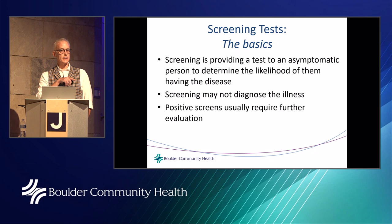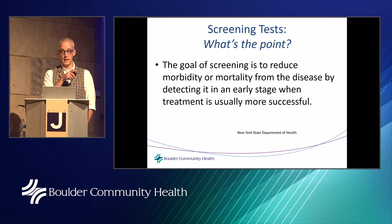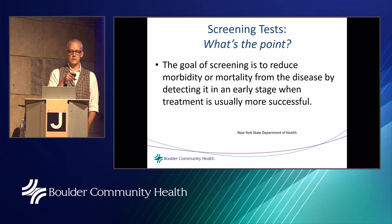Screening tests don't always diagnose the disease. So there are usually other tests needed to complete the evaluation to actually determine if you have the disease or not. And the goal of screening is to reduce morbidity and mortality, so bad things or death, from the disease by detecting it early when treatment is usually more successful.